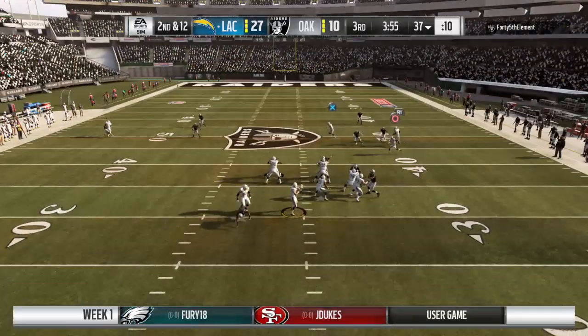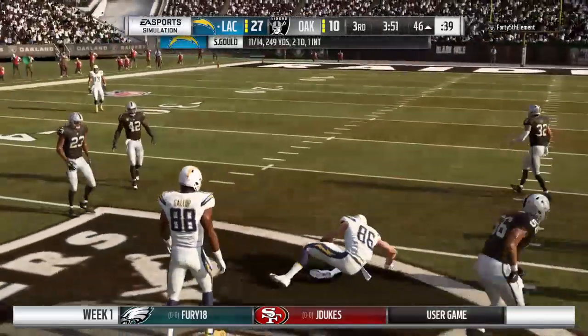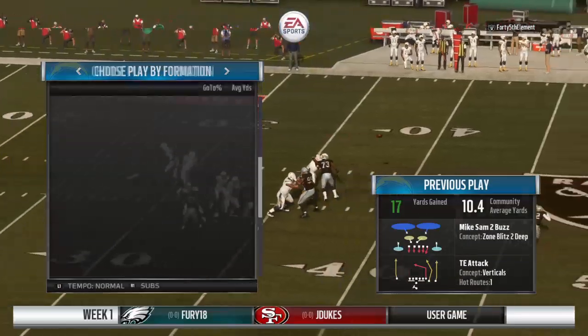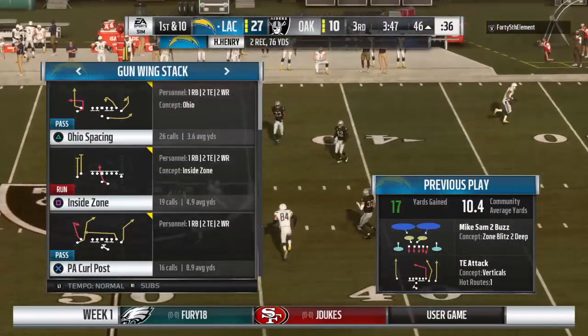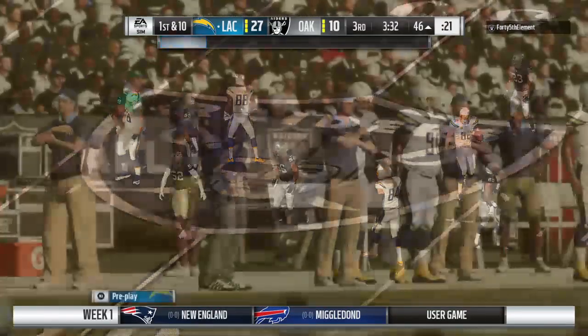To throw on second down. Goal. And this complete to Henry over the middle. And he'll be taken down, but not before he gets into enemy territory. 17 yards for the Chargers there as they've got themselves a first down.